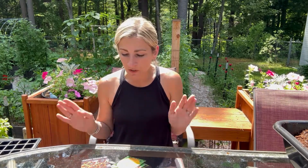Next year I also do plan on getting some deeper pots. So when I did them in the greenhouse with Madeline, we did 4-inch pots, so they did have a nice depth to them, and I wasn't going to interfere with the taproot. So for next year I will be getting some deeper cell trays, hopefully like this, so I can get my sunflowers in. So let's get to it.